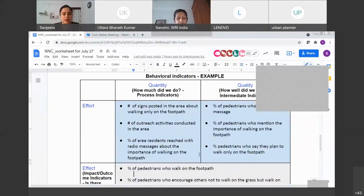So for example, in terms of process indicators, it could be the number of signposts in the area about walking only on the footpath, any outreach activities or any trainings conducted, any information drives carried out, or percentage of area residents reached with a radio message, right? So what were the activities that were conducted to reach out to the audience?